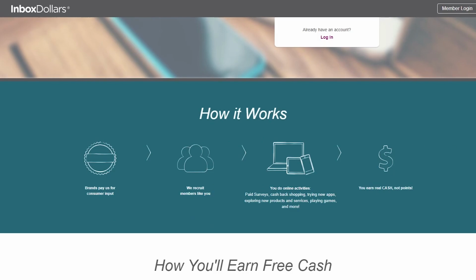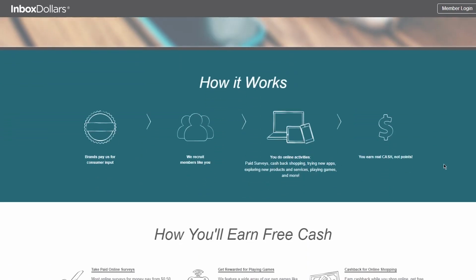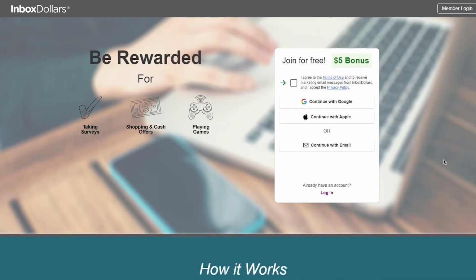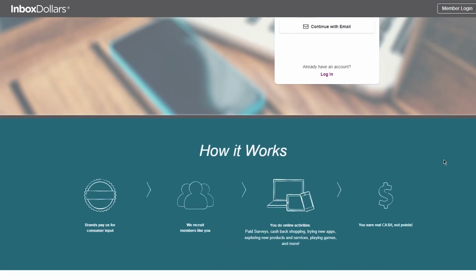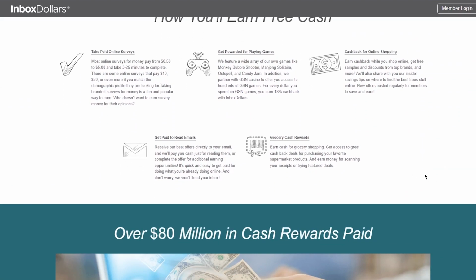So the amount you will earn will depend on various factors, including the time and effort that you put into completing activities, the availability of surveys and those offers, and your demographic information. While it may not replace a full-time job, many users report earning a decent amount of extra cash each month. So let's get into the Inboxdollars pros by discussing some of the advantages of Inboxdollars.